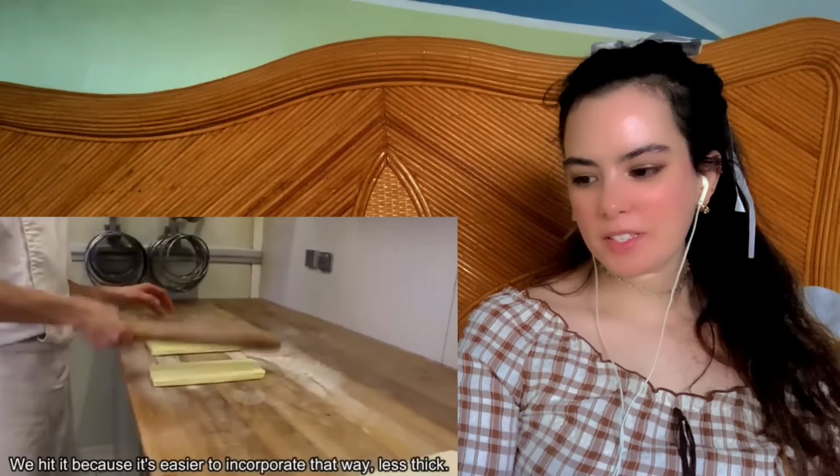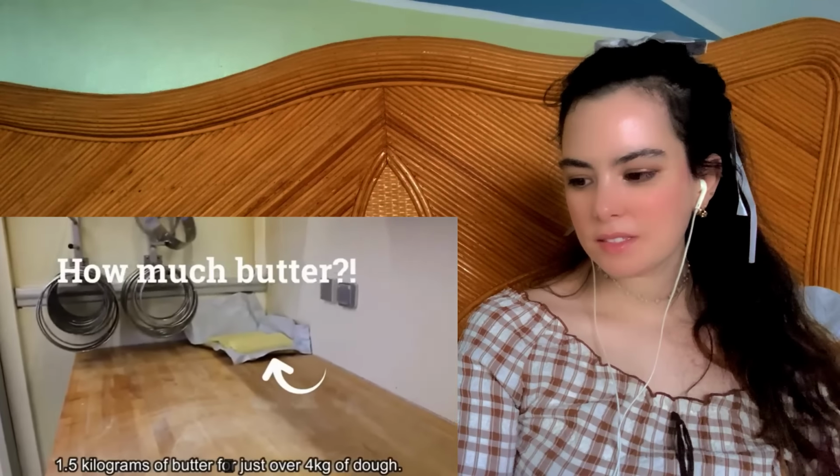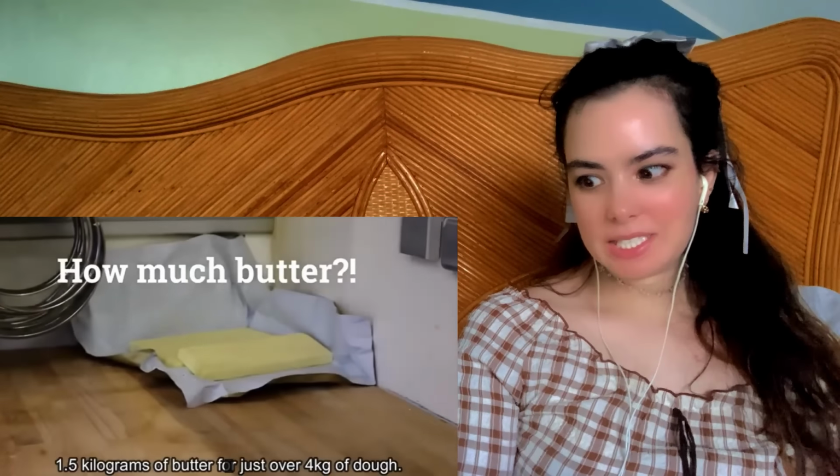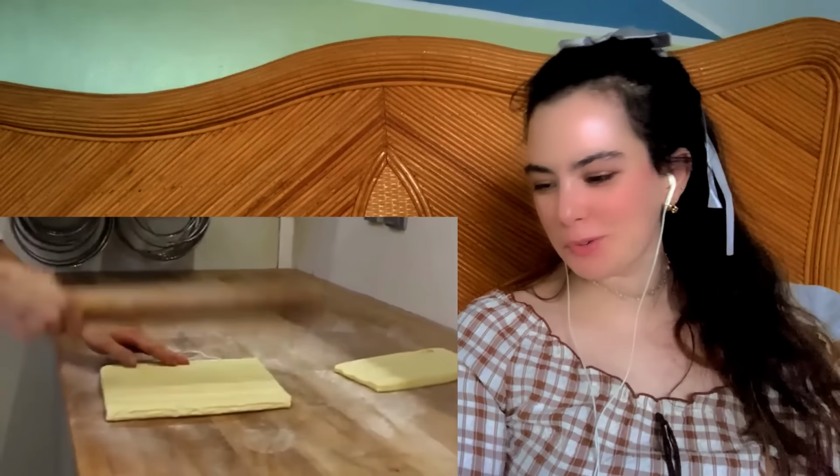Yeah, because otherwise you have these gigantic pieces. 1.5 kg of butter for a little over 4 kg of dough. There's so much butter. Well, you're not eating the whole amount of butter. You're just eating one croissant.